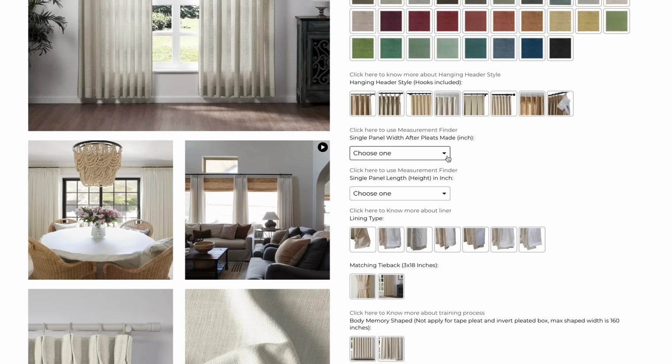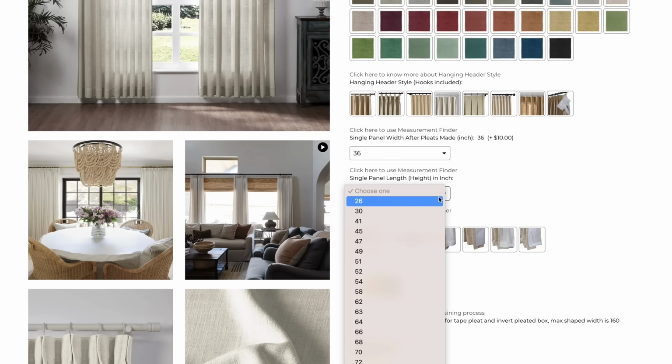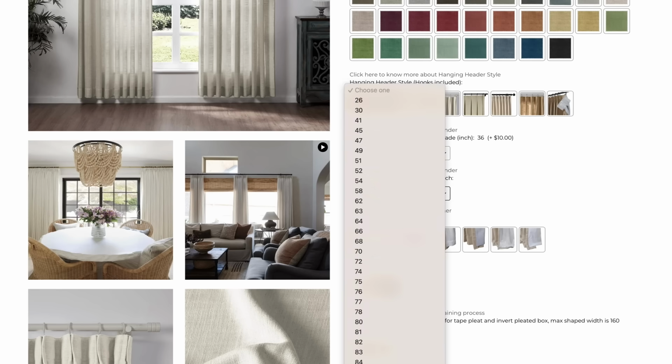The lead time is 3 to 7 days for express shipping. Standard shipping is going to be around 10 to 12 days. Very reasonable, especially considering these are custom made drapes.